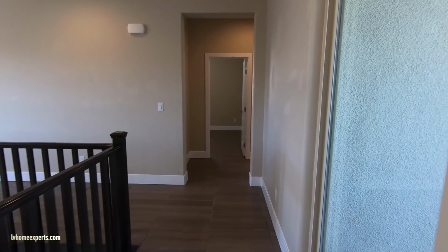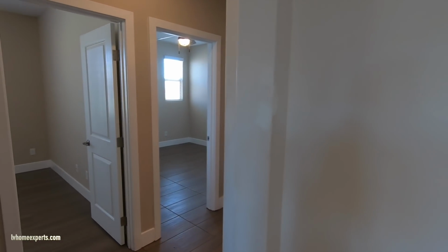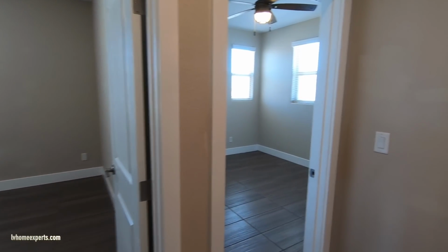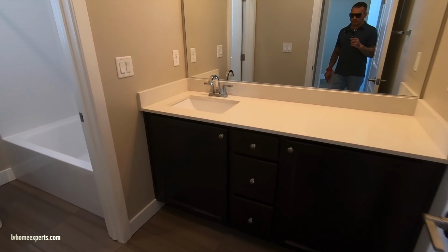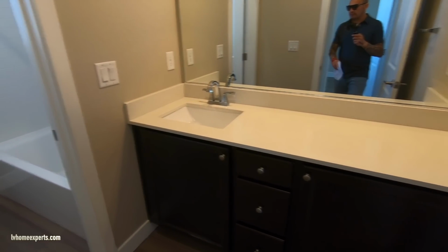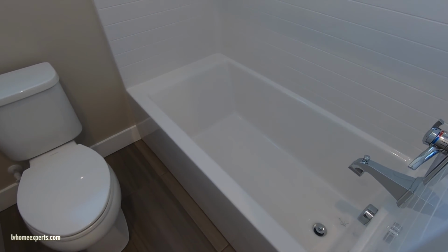You got a little bit paint chips here and there. You can tell they're actually just different colors. Looks like they try to match it, but could not match it. This one, they had an option to do a double sink. Looks like they did with the single sink. You got Delta fixtures.